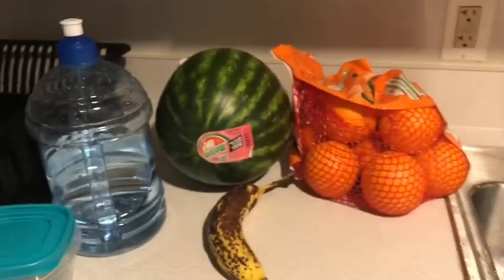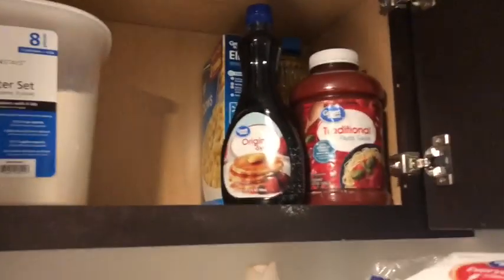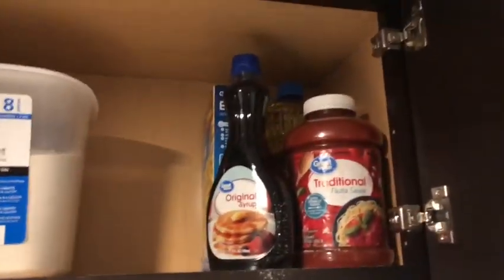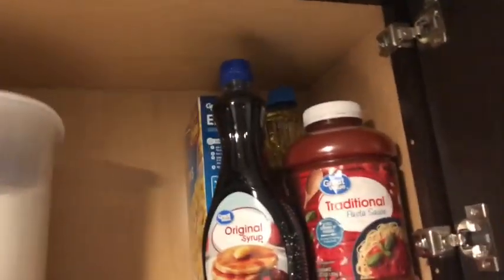Oh, the shrimp, I'm supposed to be putting this up, or taking some out to thaw for later. Also got a watermelon. I gotta wait till my knife set comes in to do that. Also, I got pasta. I got the big old box of Ronzoni pasta. And then some syrup for French toast. A big old thing of spaghetti sauce, because you're going to be eating a lot of spaghetti. That's quick and easy.